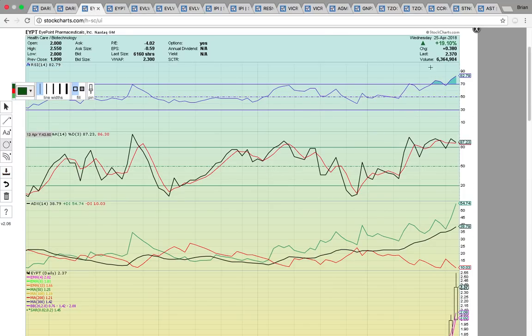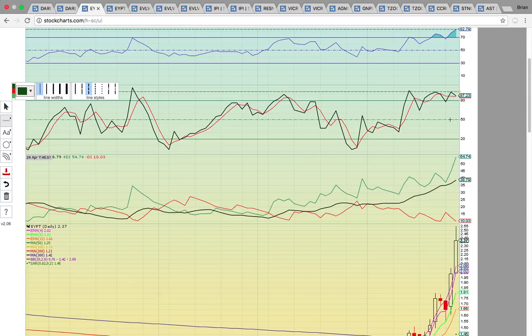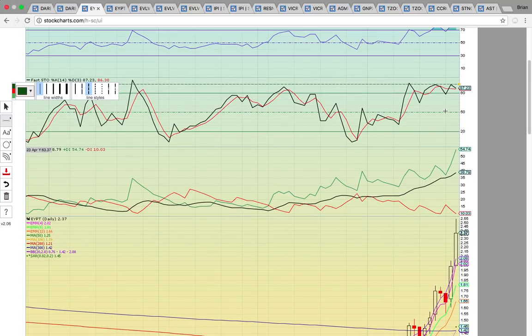Okay, let's look at EYPT. Closed up 19% today. This stock's on a really good run. It does have RSI up here at 82, so it's pretty frothy. You've got Stochastic up here, hitting 87. As you can see, look at how the black line's getting ready to cross the red line to the downside. It could take a breather if that happens.